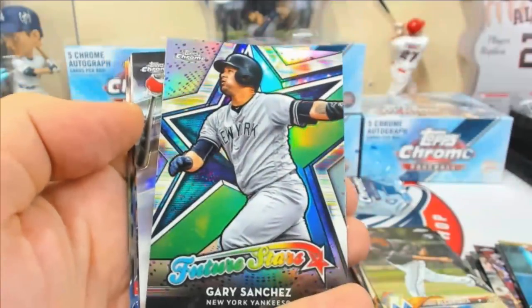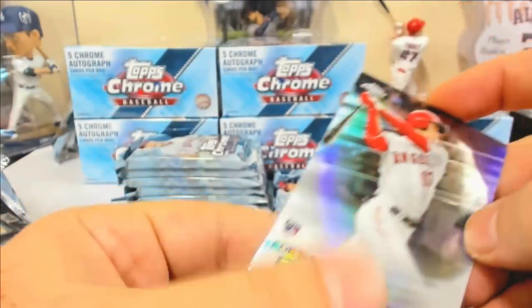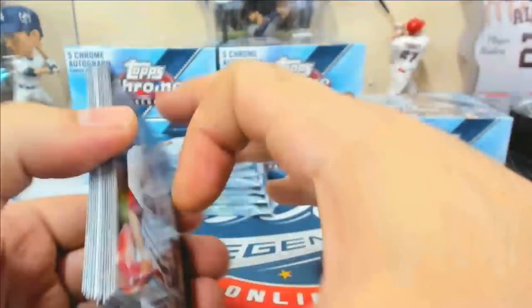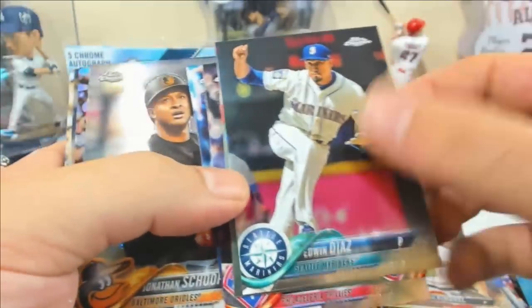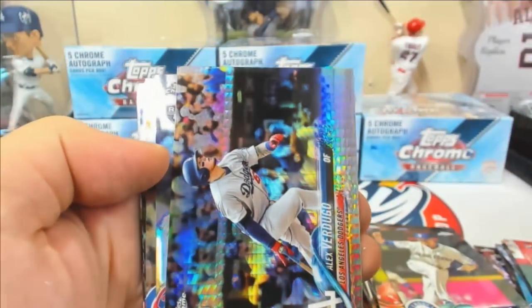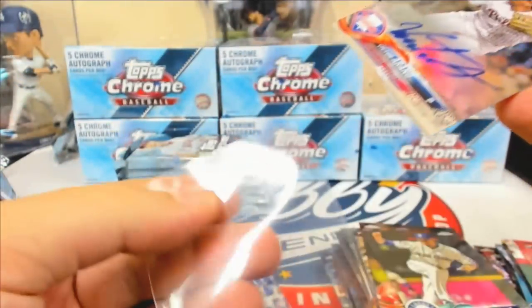Rafael Devers, '83. Gary Sanchez, Future Stars, Ohtani, Freshman Flash. J.P. Crawford, rookie debut medallion for the Phillies as well. Base non-auto. So we did hit that. No short prints yet. Quite yet. Jonathan Schoop, refractor. Alex Verdugo, prism rookie. And Phillies, little Victor Arano, rookie refractor auto, numbered to 499 on this one for the Phillies.